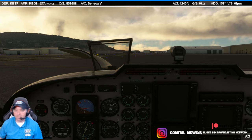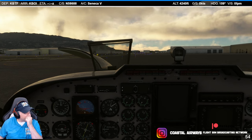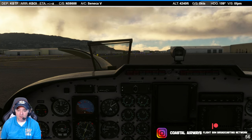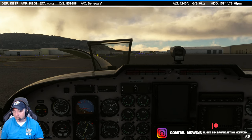What's the cost of this plane? You know, Pops, if somebody can look that up for us, it's probably going to be pushing, I would say, maybe $150,000. You can get an early Seneca for cheap.